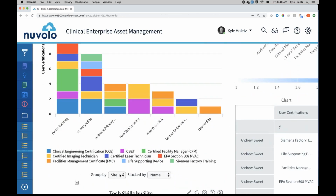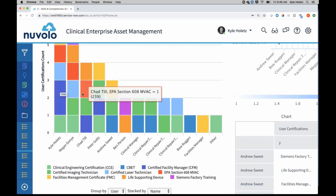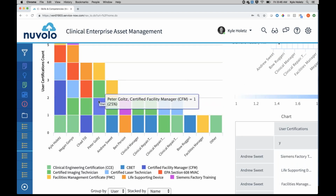Additionally, with these reports, it's kind of like report inception. You can hold different parameters within the same report. So if I don't want to see this by site, for example, and I want to see what users hold these skills, I can see each of my users at those sites and how many skills they might have.